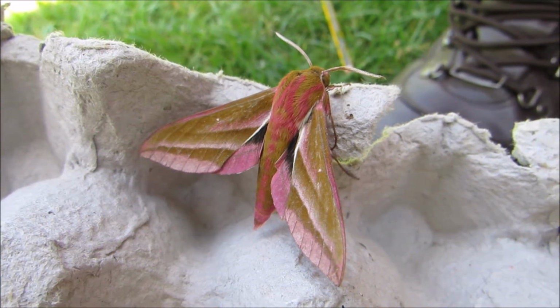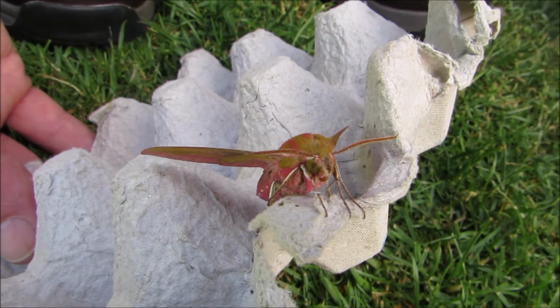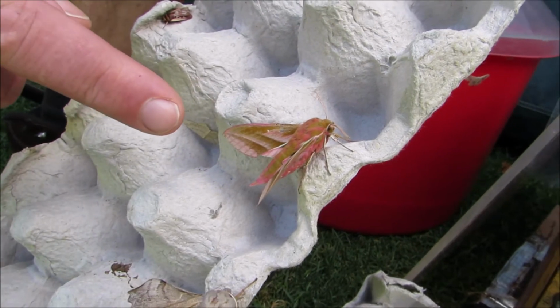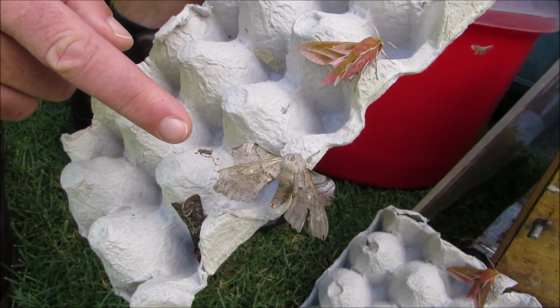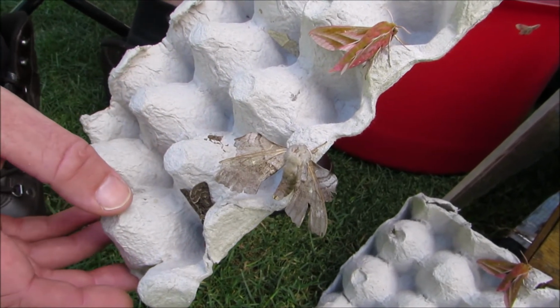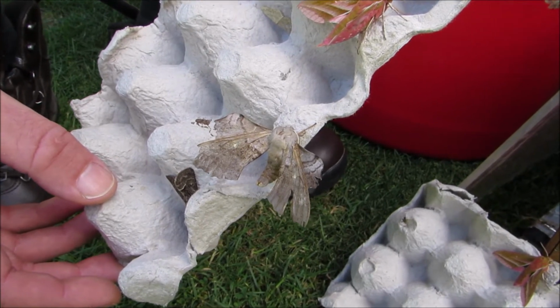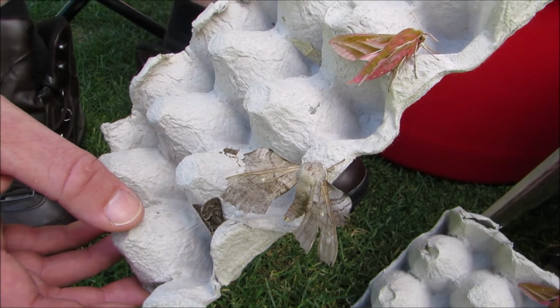Look at the colours. And look at that from the front. What an incredible looking face it has. And we have another elephant hawk moth here, but underneath it, an even bigger one. This is a poplar hawk moth. Unfortunately that one's a little bit battered looking, but still incredible looking creatures, aren't they?